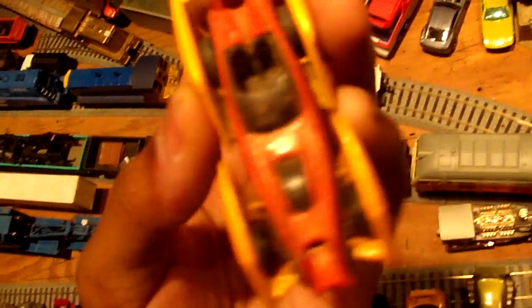And it's by Hot Wheels. There's different versions of these, but this one I think is the rarest one because it's got the two-tone orange paint. It's got the super cool rims and the carbon fiber sides, and it is a two-seater.